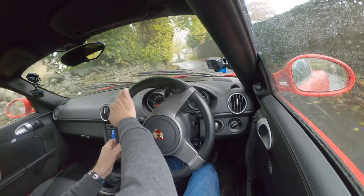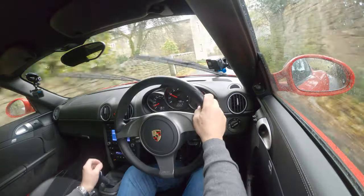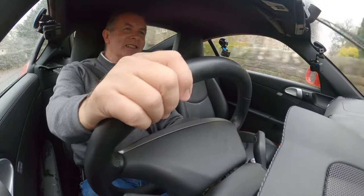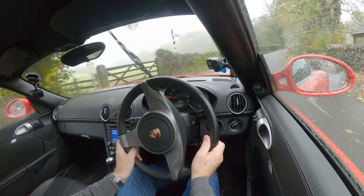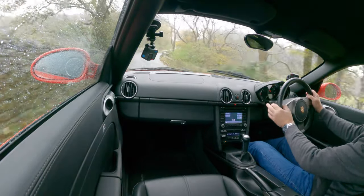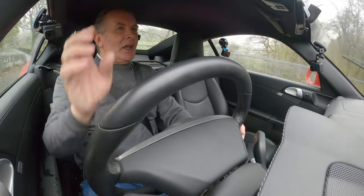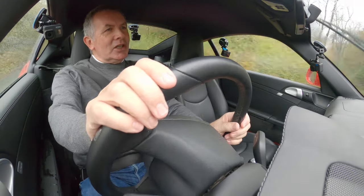This, as you know, regular viewers, is certain death corner. Nearly got taken out by a big van the other day. I wonder how long it'll be before we have satellite navigation where the satellites are looking down on your road and you can see what's coming round the corner.